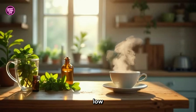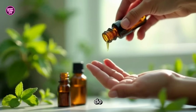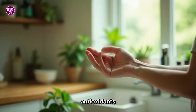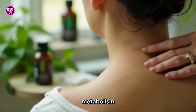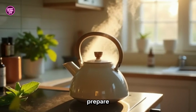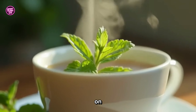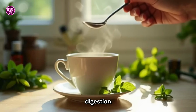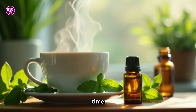Feeling sluggish or low on energy? A glass of warm lemon water first thing in the morning can do wonders for your body. Lemons are rich in vitamin C and antioxidants that flush out toxins, hydrate your body, and boost your metabolism. To prepare, squeeze the juice of half a lemon into a glass of warm water and drink it on an empty stomach. This simple habit not only improves digestion, but also enhances your skin's natural glow over time.